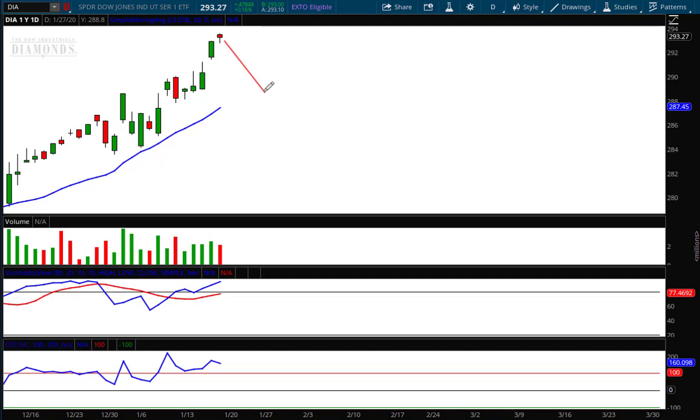Now, there's a lot going on, especially in Virginia. There's a lot going on with trade deals in China. There's a lot going on in Washington with impeachment trials and such. But yet, the market seems to just shrug this all off. And we have to be really careful when this is all happening, because it only takes one news bit to really spook the investor community to take profits.